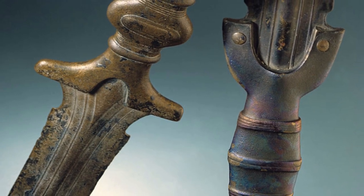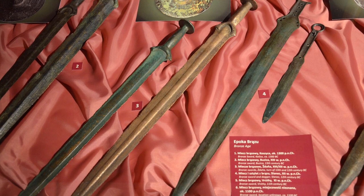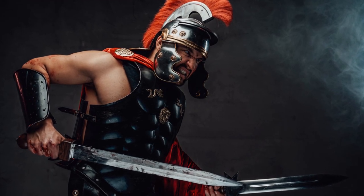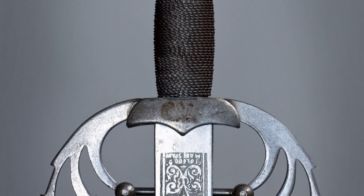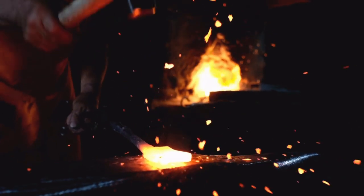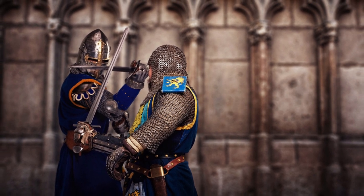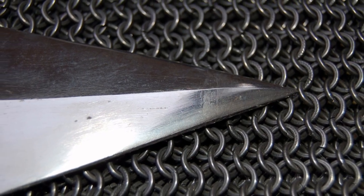The earliest swords were simple and rudimentary. They were made of bronze or copper and were often short and straight. These swords were primarily used for stabbing and thrusting rather than slashing, as their blades were not sharp enough to cut through metal armour. Over time, swords evolved to become longer and more sophisticated. Iron and steel replaced bronze and copper as the primary materials, and blades became much longer, wider, and sharper overall. This allowed warriors to use swords not just for stabbing, but also for slashing and eventually cutting through armour.